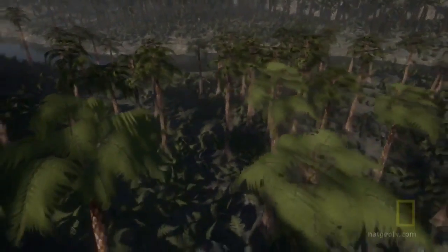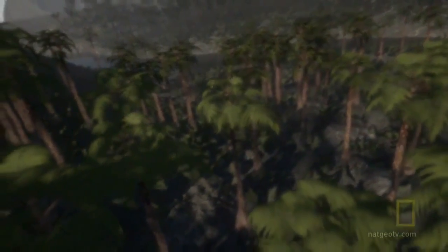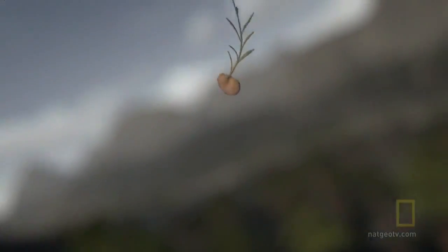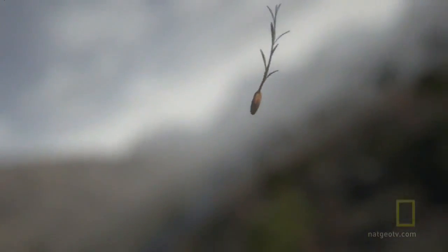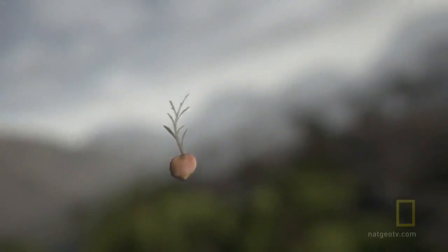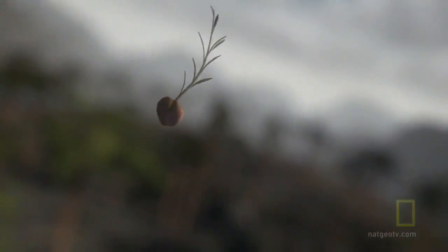There are mosses and ferns everywhere, some at least 100 feet tall. A seed is carried by the wind. Until now, plants reproduced using spores, single-celled particles that need plenty of water to grow. But this seed is miles from water.